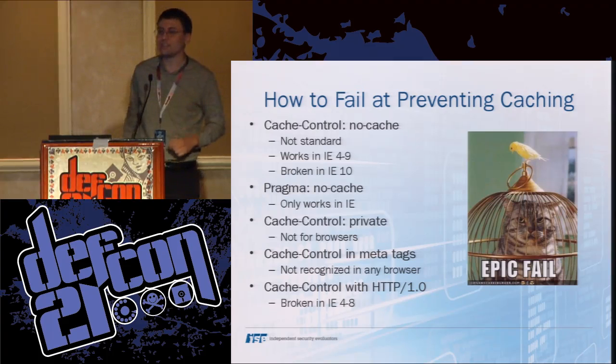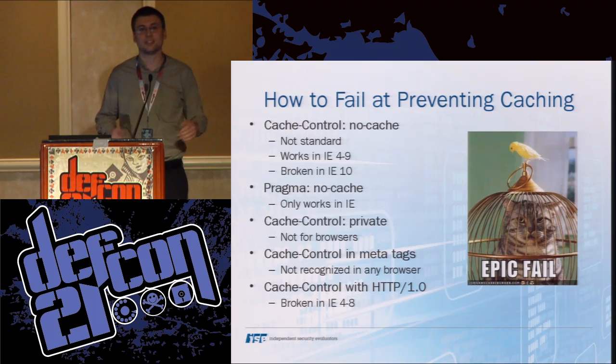So that's a little weird behavior. You would never realize that unless you actually followed through, had a site send that header, and looked in your cache.